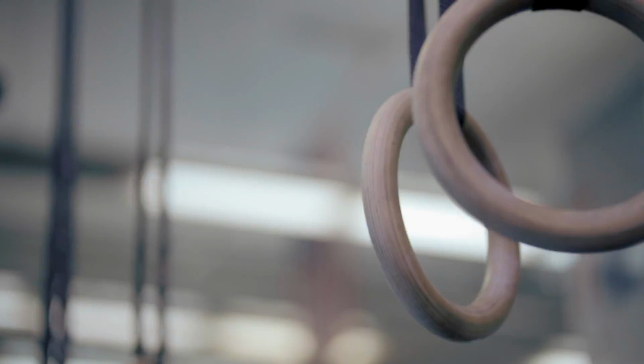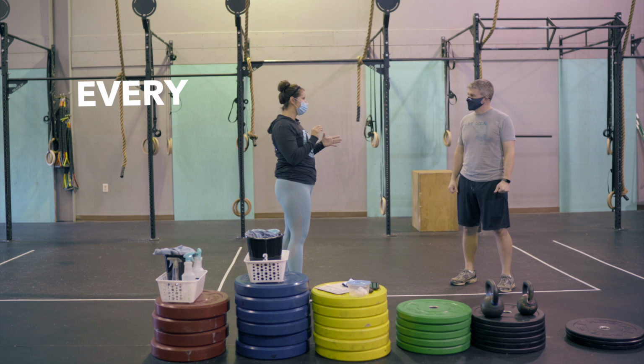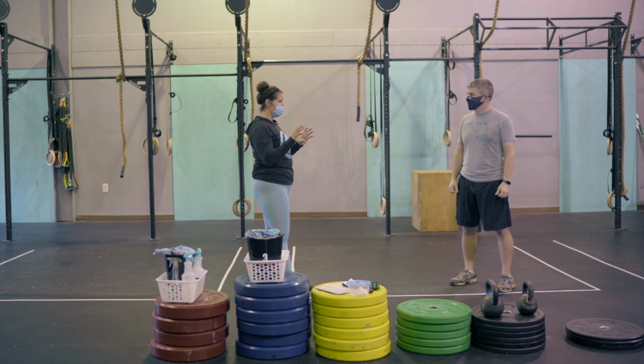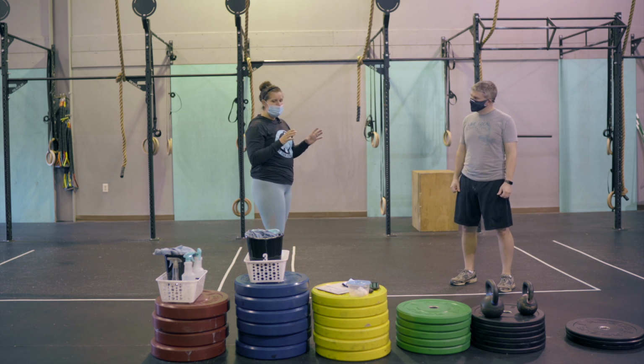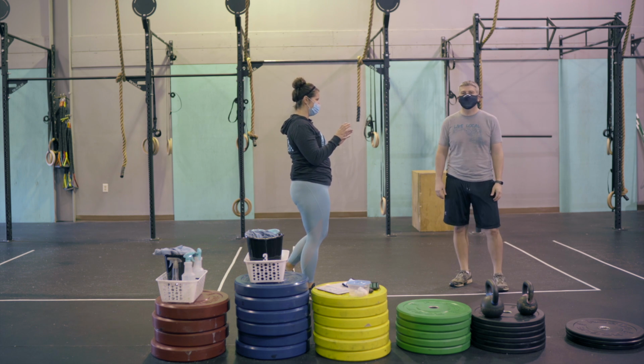So for our workout today, we're going to do a style that we call an EMOM, which stands for every minute on the minute. So we're going to work for 12 minutes, and you're going to move between 3 different movements, and then you get 1 minute of rest at the end. Okay. So we're going to go through, see where you are so that we know what level of movements we're going to do.